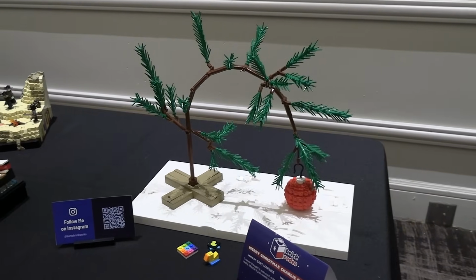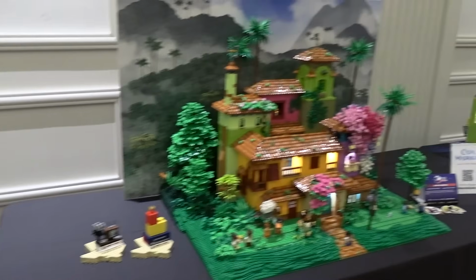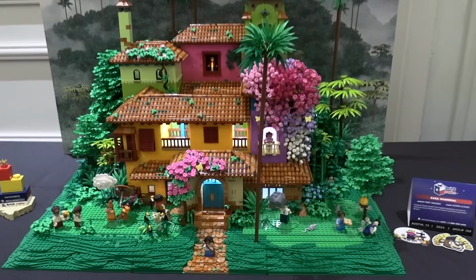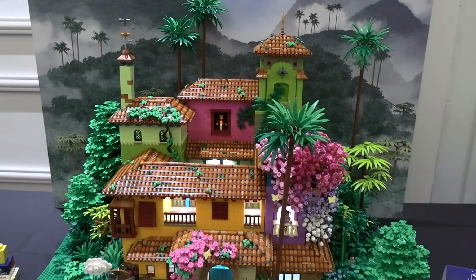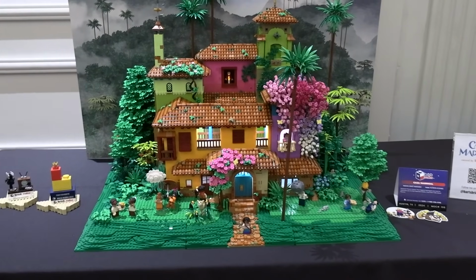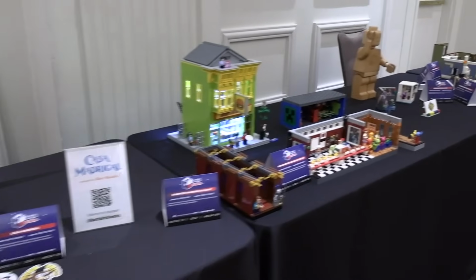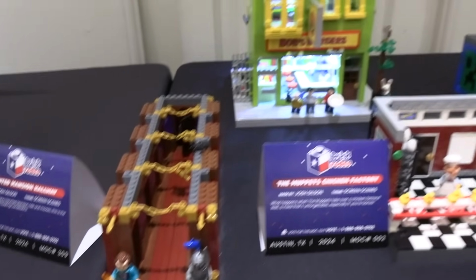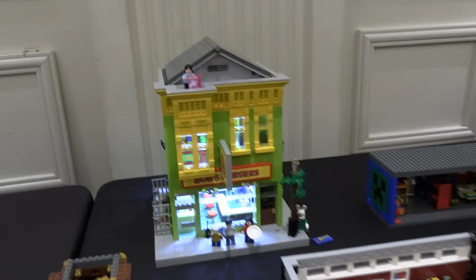Merry Christmas, Charlie Brown. So it is 100 degrees here in Austin, but you can always have a little Christmas spirit. This is Casa Madrigal, and of course the iconic Encanto Disney film, and all of the fantastic characters out front here. The lighting looks great, and once again, great use of a backdrop to create a scene there. Then the Haunted Mansion hallway from Disney, and the Muppets Chicken Factory, and then Bob's Burgers there.